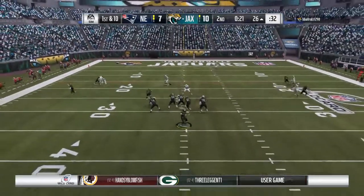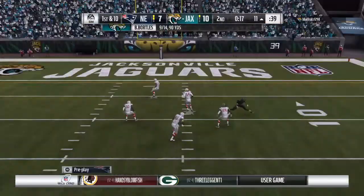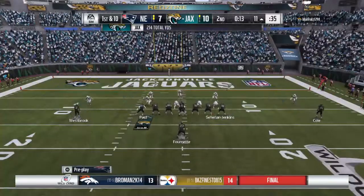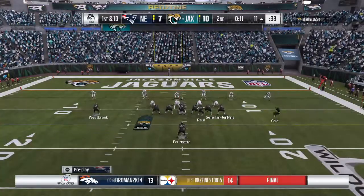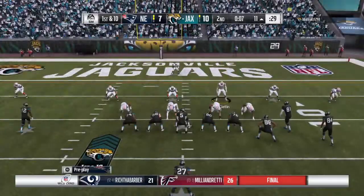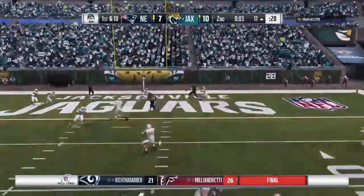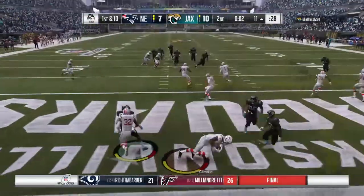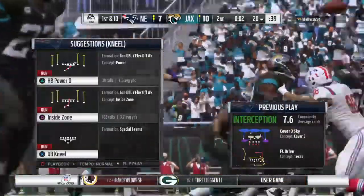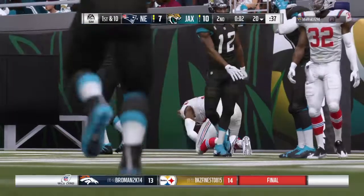On 1st and 10, here's Bortles. And he took that in one-handed. What a grab. 15 more there, and they're on a roll. It's another first down. Throwing on first down is Bortles, and this is going to be intercepted, picked off by Stephon Gilmore. And his guys have got it back at the closing stages of the first half.